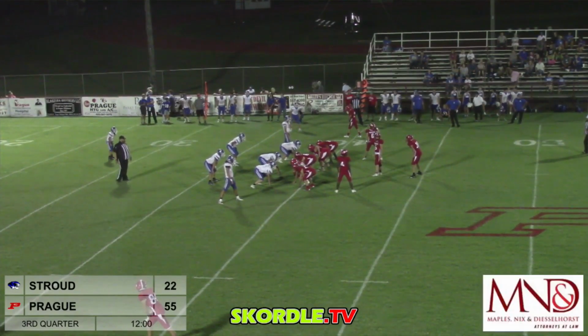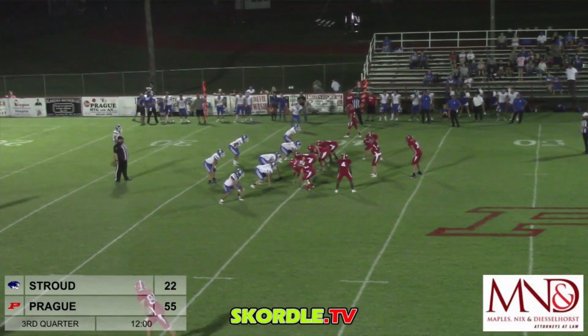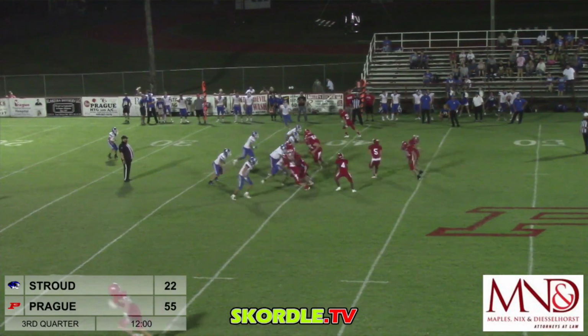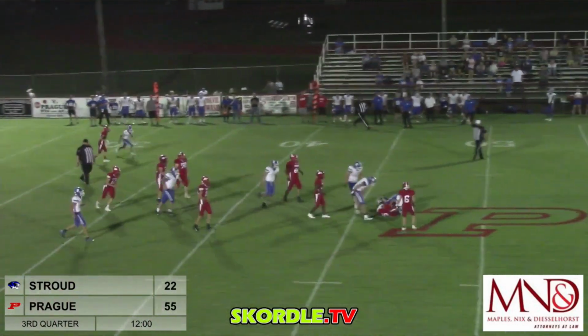Sorry, that was not Mikey Swinford on the carry. Some mix up there with the numbers. As Geyser is back to, Geyser hands it off, keeps it himself. He's wrapped up, though, in the backfield.